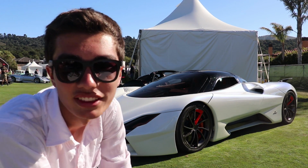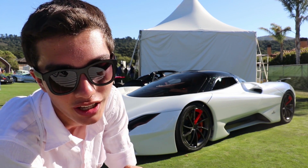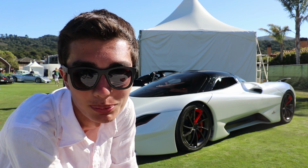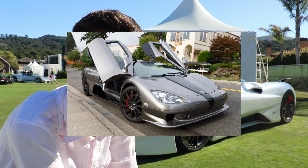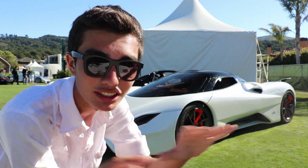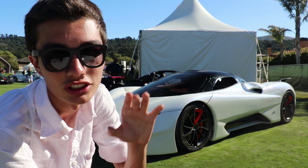Now, a lot of people, when they think of past top speed record holders, they think of the Bugatti Chiron, and also they think of the brand new Koenigsegg Agera RS that just broke that. But they forget about a specific car that held it for a while. It was the SSC Ultimate Aero, and it in fact was the fastest production car in the entire world for the longest time. Now, this is the brand new SSC, and the company is Shelby Supercars.